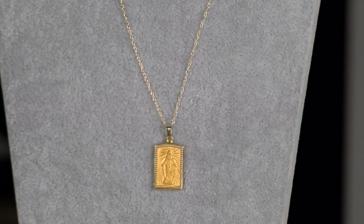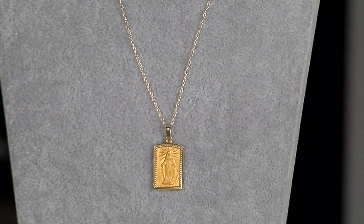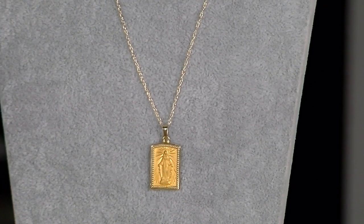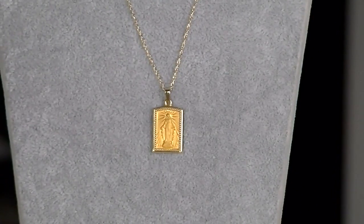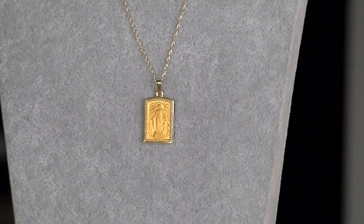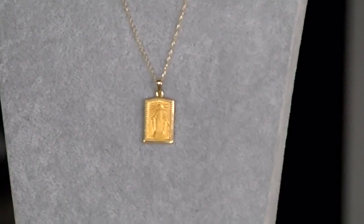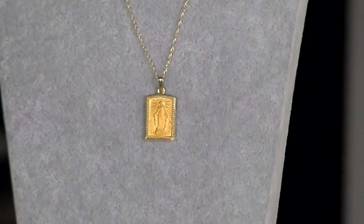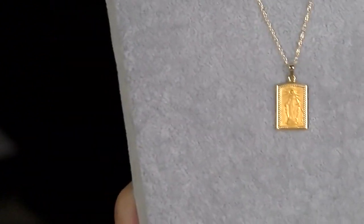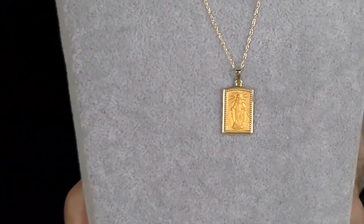It's beautiful. Notice that the color of the center of this has a more brushed satin finish. You see the difference in contrast in the color, because the outside border is polished and then it has that diamond cut border on it. Very pretty, very delicate, beautifully done. And this is one of the 14 karat gold pieces, because again, we're actually going to have two different factories, and that's going to be, where are you going with that, David?